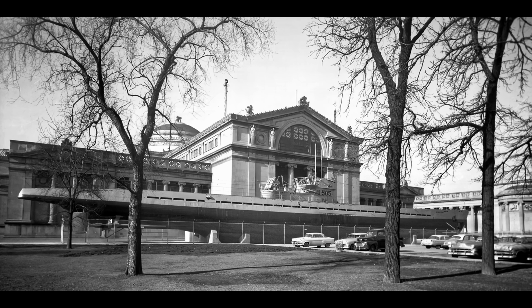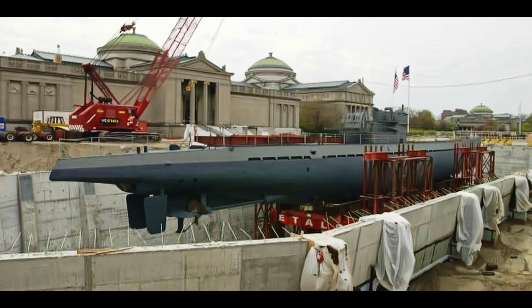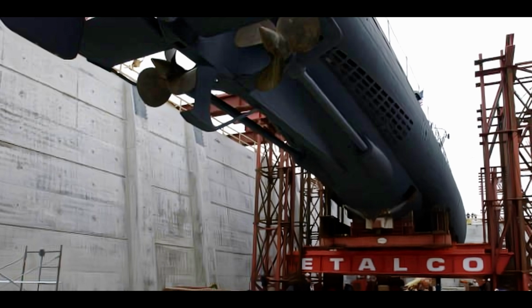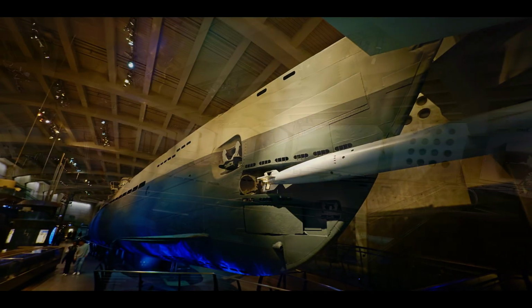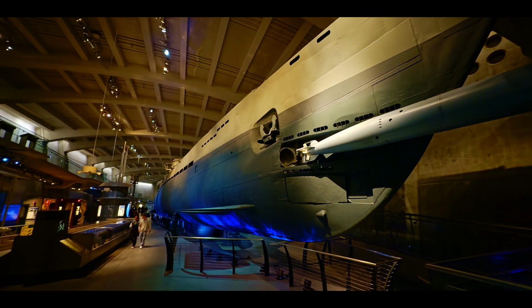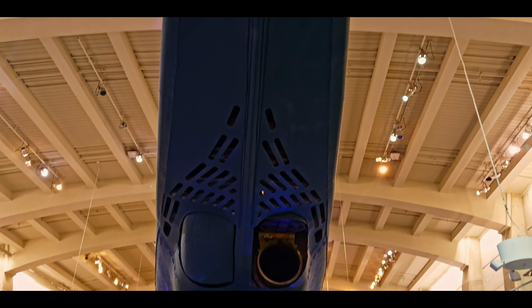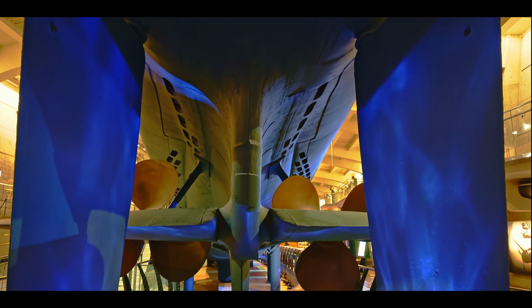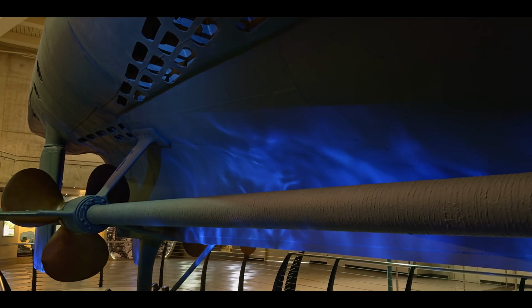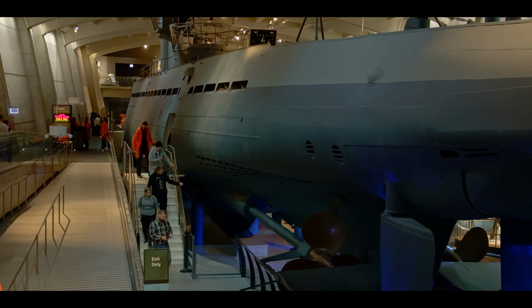The U-505 sat outside the museum until 2004. Over the years, the Chicago weather was beginning to damage the boat, so it was moved to a newly built underground display. The exhibit allows visitors to get up close to the sub. The aft torpedoes are clearly visible, as are the huge rudders and propellers. Tours of the interior are also available.